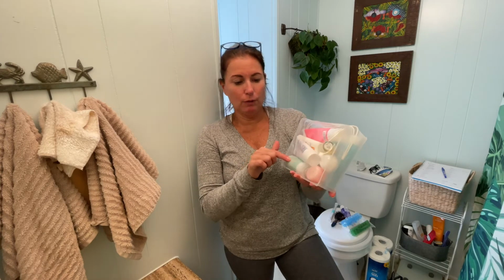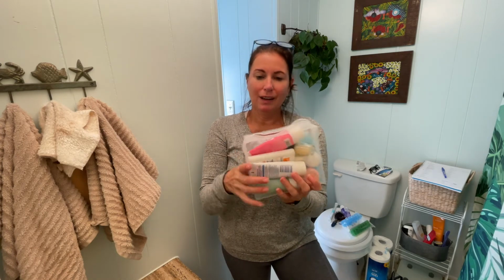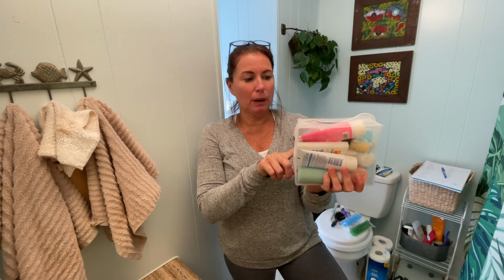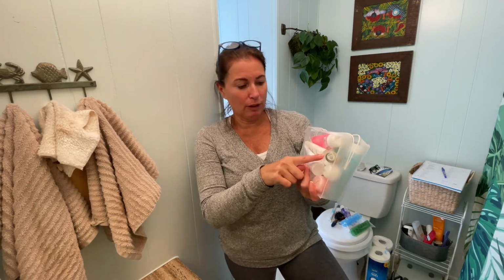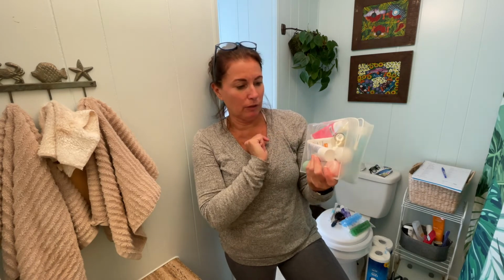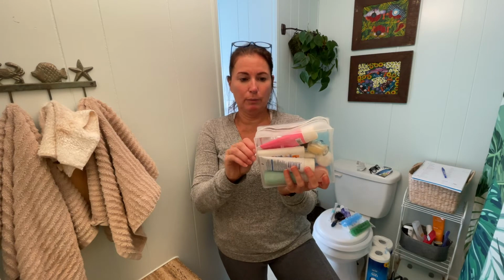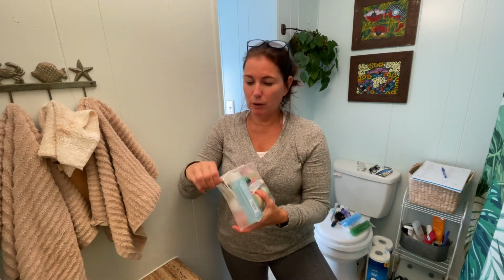I used a few of my new silicone bottles for the shampoo and conditioner and some moisturizer. I also have in here some shaving cream, some bath gel, my toothpaste, some nail strengthener, my tinted sunscreen, face sunscreen that I'll be using the whole time. So I have pretty much all of my liquids in this bag. I may add a couple of things in here. I do have a little bit more room if I need it.